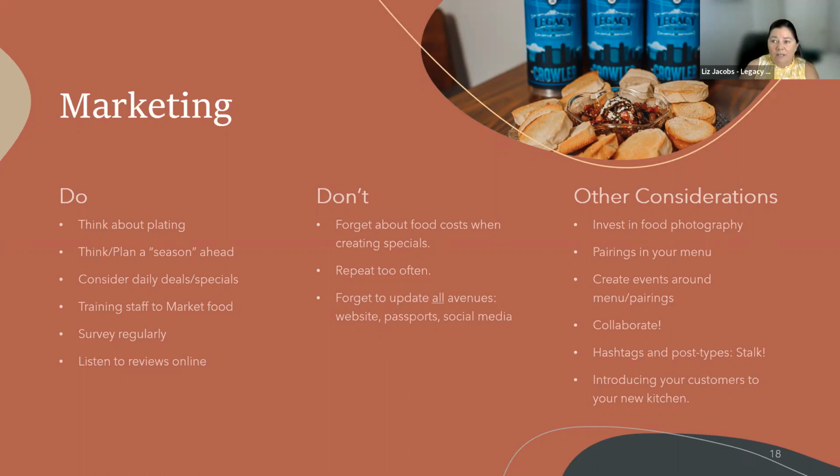One of our favorite things is during downtime, we ask our staff to prepare a half platter, so many portions, and walk around and give free samples. You do that right at the right strategic time, and all of a sudden people start realizing they're hungry and start ordering food. So of course, be sure to include that in your food costs as part of your loss, but those are great ways to introduce your customers to your new kitchen.